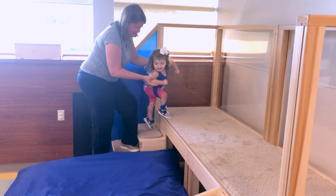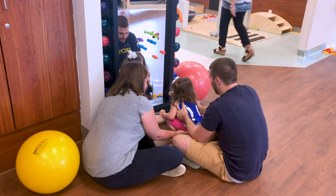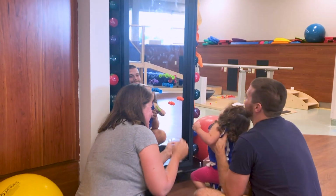One thing Harper loves to do is climb on the jungle gym or walk up and down the stairs. Another thing Harper loves to do is go into the sensory room. She loves playing with the bubbles, turning them on and off and changing all the colors. She also loves looking in the mirror at herself as she practices her squats and jumping in the air.